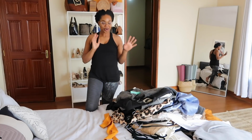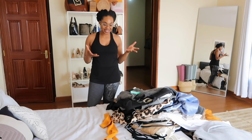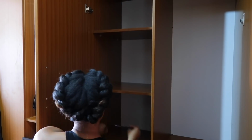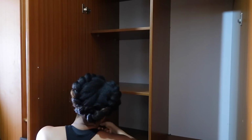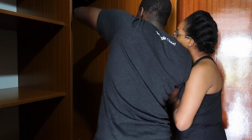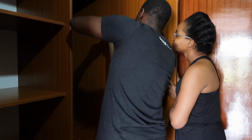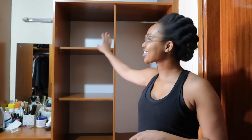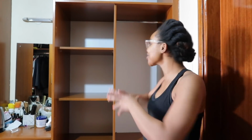Okay, so we have sorted out our hanging clothes and now we're gonna hang them up and see what happens. Out this section of Jonathan's closet and remove the doors. It looks so much brighter. Oh, can't believe it. I'm so excited. So I'm now gonna start bringing in my clothes and hanging them up here.